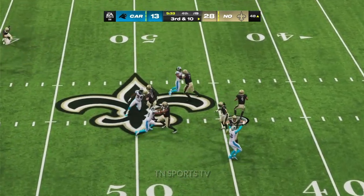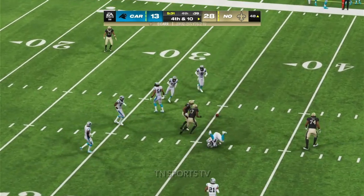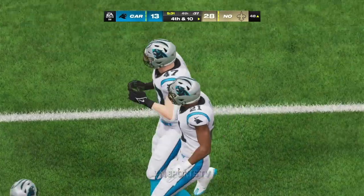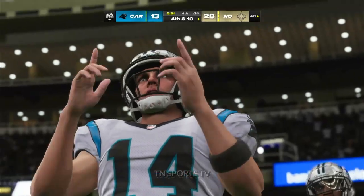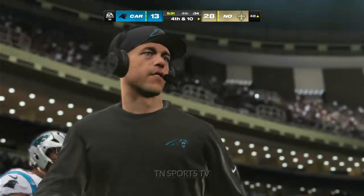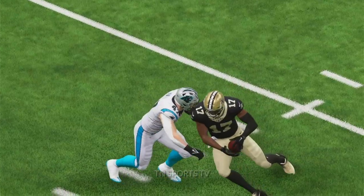Now Carr. And he will not be able to hang on through the contact. It's incomplete. The coverage strong, and now it's 4th down. They had enough yards for the first down, but a clutch hit right there defensively. Jars it free. No first down.